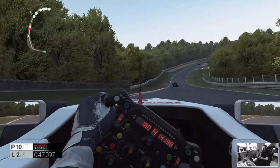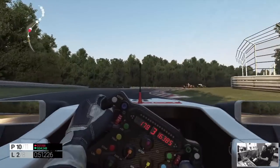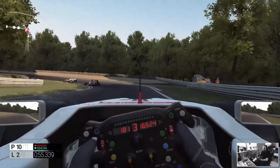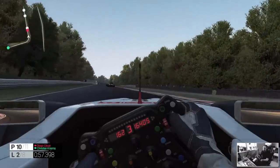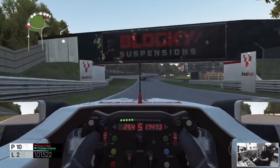The front end not sticking. The front right tyre apparently colder than Frosty the Snowman. Right, we're gonna rag it a bit around here. Probably end up dead.